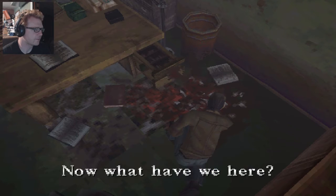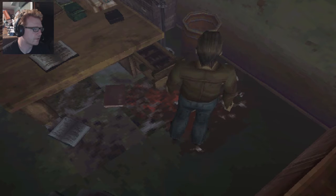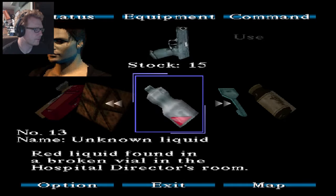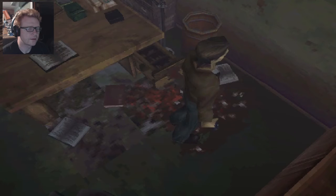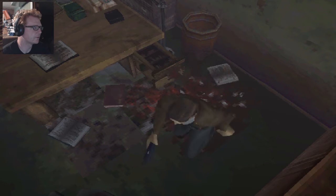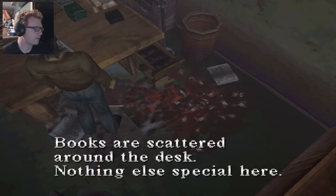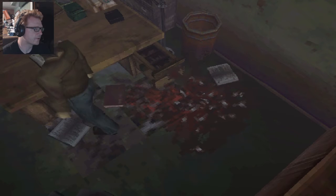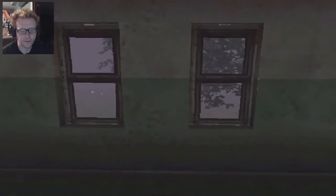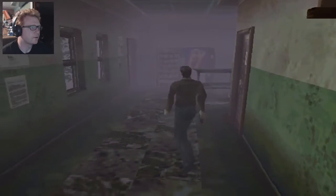The remaining liquid is emptied into the plastic bottle. And what do we have here? Red liquid found in a broken vial in the hospital director's room. Okay. Books are scattered around the desk. Nothing else special here. Obviously somebody's trying to hide something. Can we just come out of the direction? What room is this?